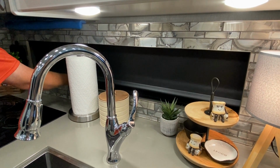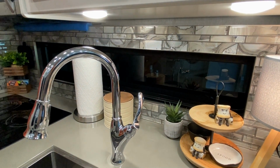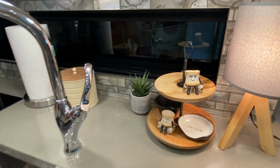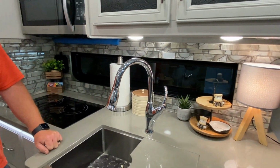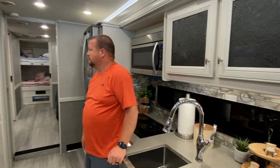In the shop with the doors pulled down, it looks dark outside, so you can't really tell much, but aren't my little marshmallow guys cute? Got those in Pigeon Forge, I believe, at one of the campground stores.